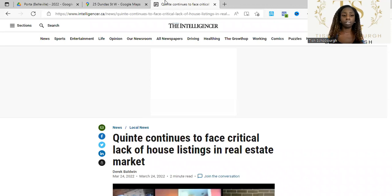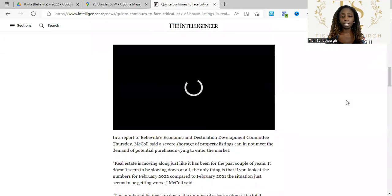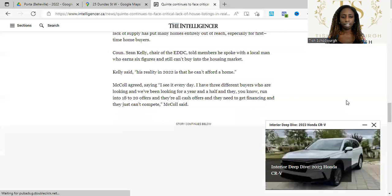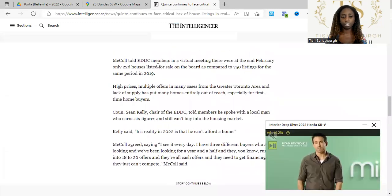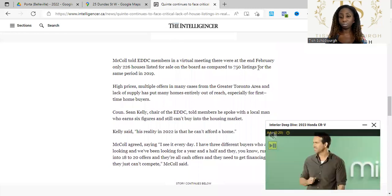And here's an article from the Intelligencer about Quinte, and it's just showing that Quinte continues to face a critical lack of housing supply in real estate. Just recently, I think they reported, I'll show you where I read it, yeah, they only had 226 houses listed for sale, whereas in 2019 they had 750. So really critically low housing supply. Guys, I just checked, it was 231.